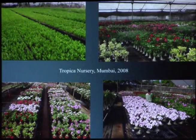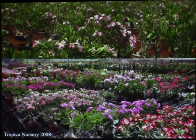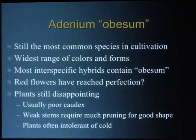This is Tropica Nursery, which is Ashish's in India. He's got a number of beautiful hybrids, some of them his own, some from Taiwan. He shops there a couple of times a year. This is what his nursery looked like in 2008, the last time I was there. Compare that with what he had in 1980. That's where they've come in that length of time.